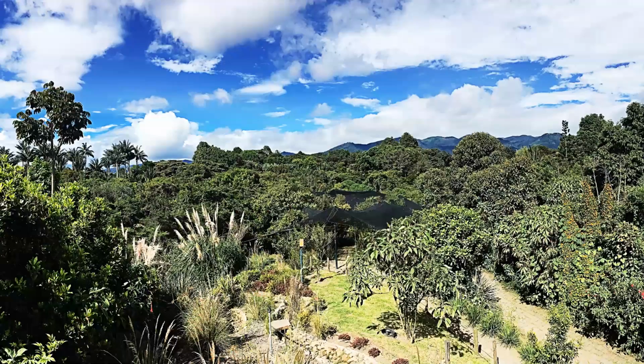Climbing up to a central hill in the gardens leads you to a beautiful panoramic view of the trees and the tree canopy, providing shade for understory shade specimens. You can even see the shade cloth in the center of the photo if you look hard enough. This is a great place to take in the garden with the Andean mountains in the background.